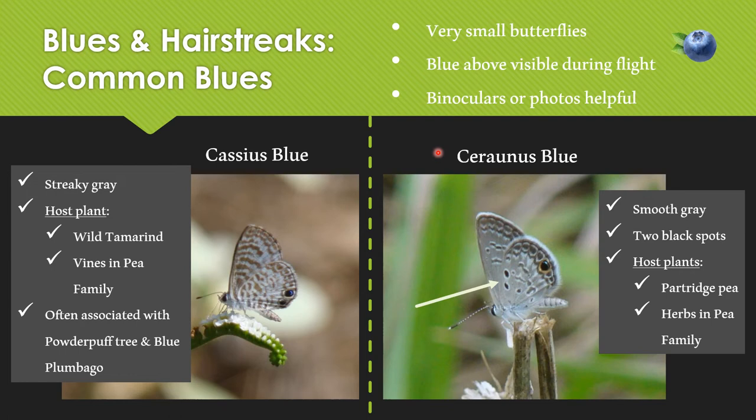And first of all, you might be wondering why they're called blue butterflies at all. They look pretty gray in these pictures. Well, they're called blue butterflies because the top side of the wings, especially for the males, is blue in color, and you can see flashes of blue when they're flying around over the low grasses.